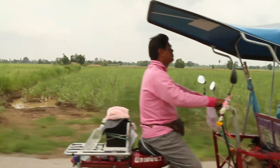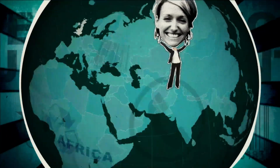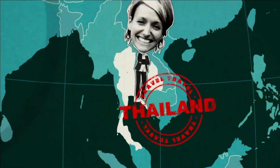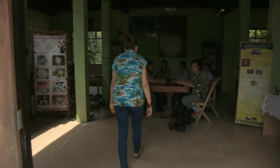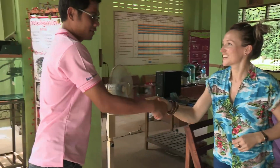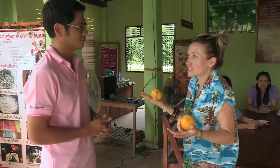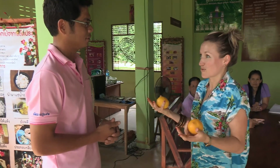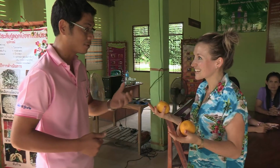A key part in many lemon waxes is shellac. Kate has travelled to Thailand to find out more about this clever ingredient. Afternoon, how are you? Hello, good to meet you. I'm on a little bit of a mission. What is shellac and where does it come from? I would like to answer everything that you have doubt about, okay?